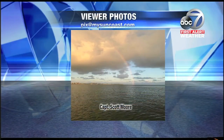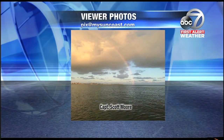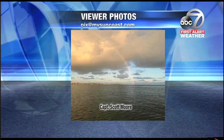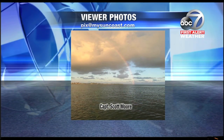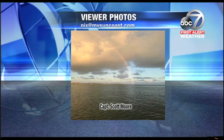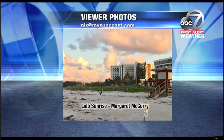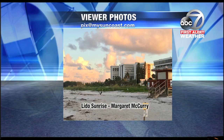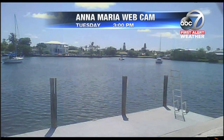But here's what's going on. We have some photos sent in this morning. We've had some coastal showers around in the morning, and this one in particular by Captain Scott Moore, snapping this. He's catching more than just fish today, catching this nice rainbow as it made its way across the bay. And then Lido Sunrise, Margaret McCurry getting this one with a few cumulus clouds around, trying to build into something, but not much luck of that.